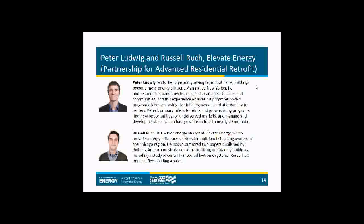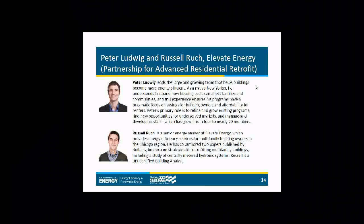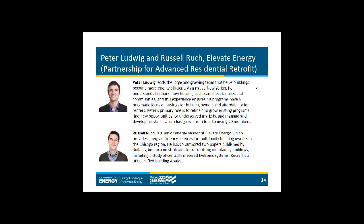Representing the Building America Team Partnership for Advanced Residential Retrofit are Peter Ludwig and Russell Roosh. Peter is Director of Building Retrofits at Elevate Energy in Chicago, where he works to develop energy-efficient housing for building owners and renters. Russell is a Senior Energy Analyst at Elevate Energy and explores energy efficiency strategies for retrofitting multifamily buildings. Their presentation will focus on 3 studies that identify best practices, costs, and savings associated with retrofitting older steam and hydronic multifamily buildings. They will especially focus on the process of balancing these buildings through increased mainline air venting, improved circulation pump efficiency, and upgraded boiler control systems.